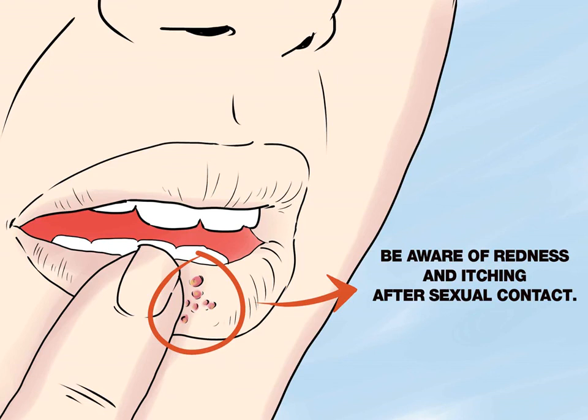Watch for redness and itching. After you've had sexual contact, pay attention to any redness or itching on your genitals or around your mouth. You may also notice tingling and hot skin at the affected area. A few days later, you may also see a rash or outbreak of herpes on your skin.